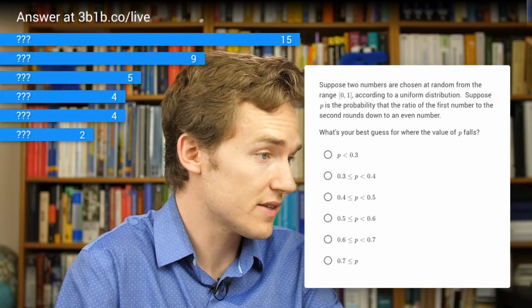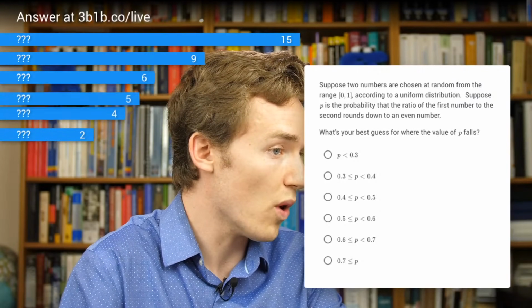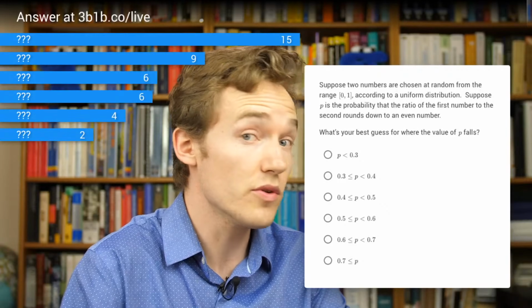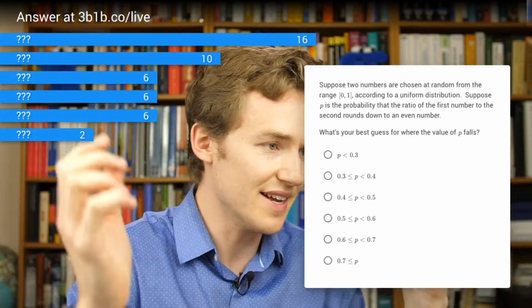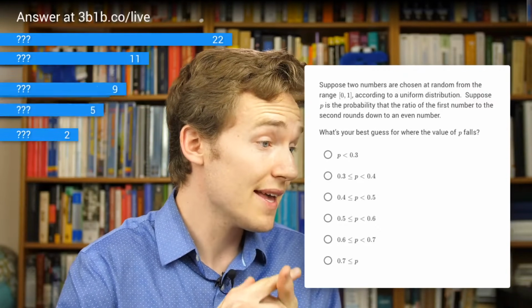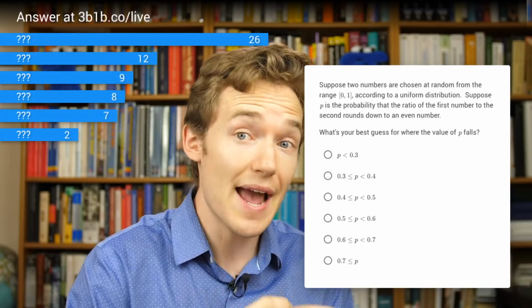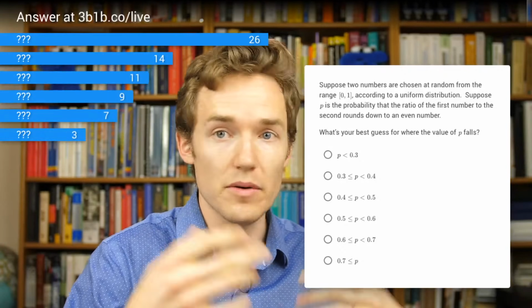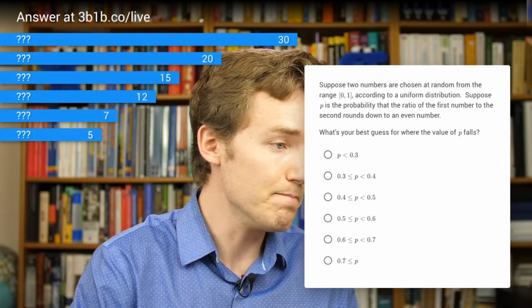So the question asks, suppose that 2 numbers are chosen at random from the range 0 through 1, and it's done according to a uniform distribution. So maybe you pick like 0.385 and 0.58962 or something like that. Each one is chosen at random. Suppose P is the probability that the ratio of the first number to the second rounds down to an even number. So, maybe it rounds down to 0, or it rounds down to 2 or to 4.